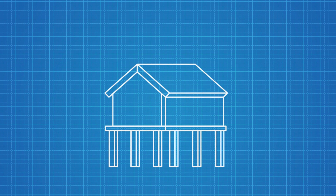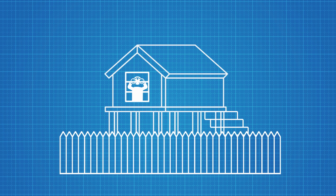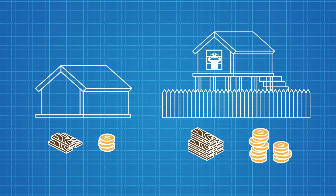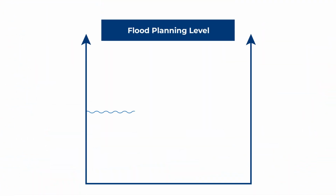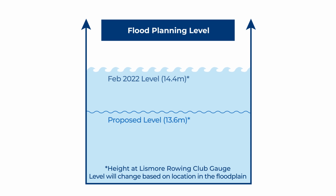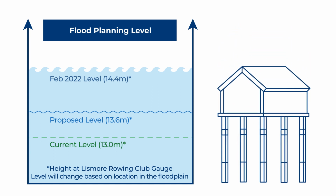Higher levels are more difficult to build and can create access issues, privacy and amenity concerns, increased costs and reduced feasibility. While the proposed flood planning level would not protect against very rare floods, such as the February 2022 event, it will provide more protection than the current level while preserving feasibility and accessibility.